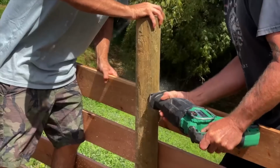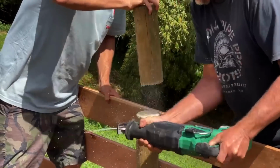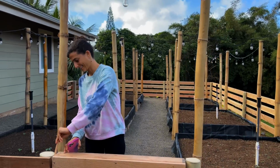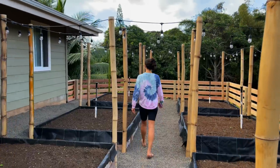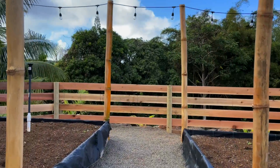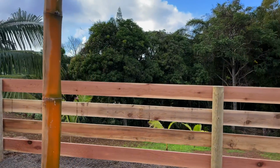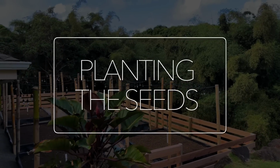There are tons of wild animals like boars, chickens, roosters, and more that are frequently grazing the property, and I've heard so many horror stories about people's yards being completely ruined by animals looking for food, so I knew building a fence was necessary. I'm happy to provide food and safe land for these animals, they just cannot come into the garden.